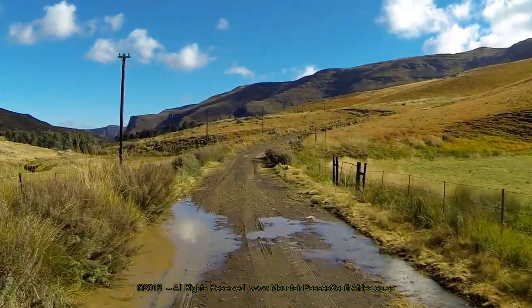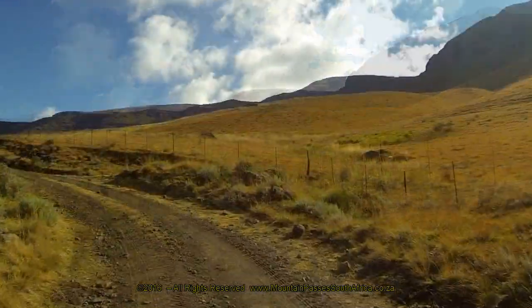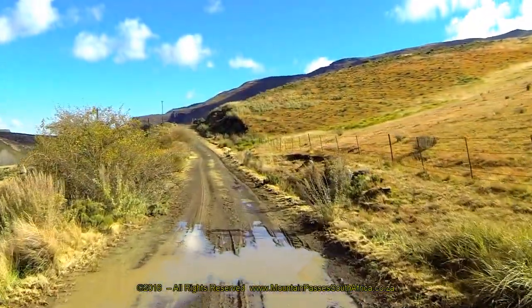After descending down the Bottleneck Pass on the day of filming, we were so impressed with the scenery here that we decided to keep the cameras rolling. This video shows the nature of the road and the caliber of the mountain and valley scenery that you'll see.